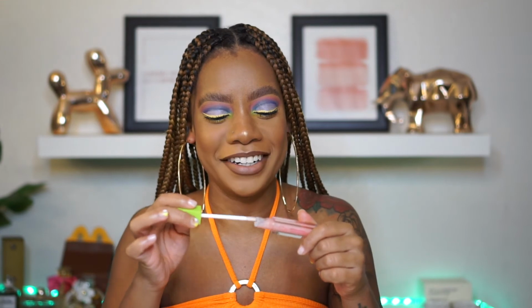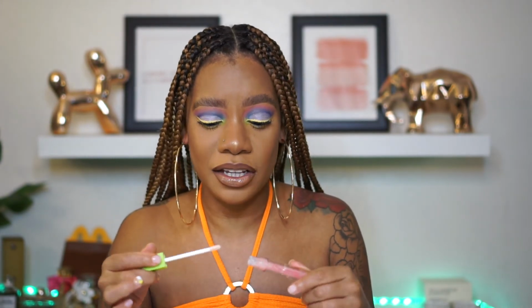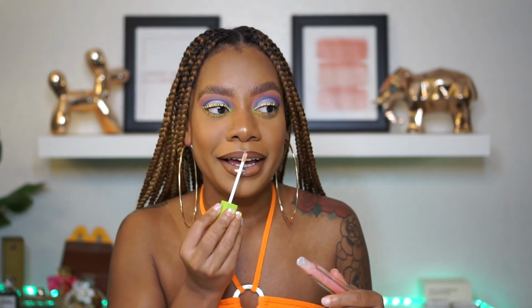Ooh, that smells like a Sour Patch Kid. Like that legit smells like a Sour Patch Kid. Oh my goodness. Okay, so I'm gonna put some on. And it looks like this is just a clear kind of gloss with a little bit of sparkle, barely any sparkle, but I don't really like sparkle, so I think this is kind of perfect. Ooh, okay, sus, okay, sus.